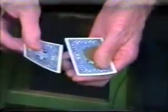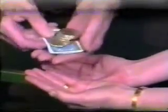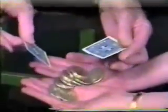Look, a silver dollar. Look, 2 silver dollars. 3, 4. Could you hold out your hands underneath, please? 5, 6. I can't hold anymore. 7, 8, 9, 10 silver dollars, the 2-card trick.